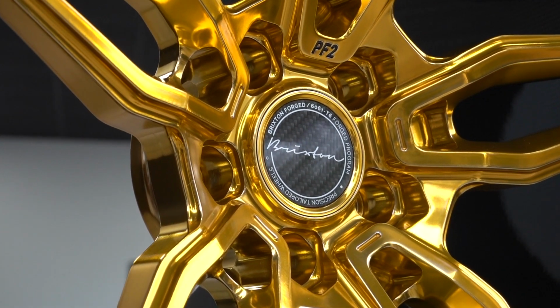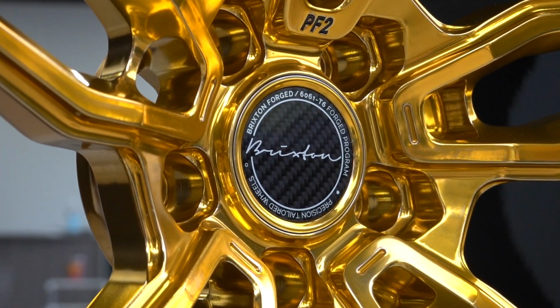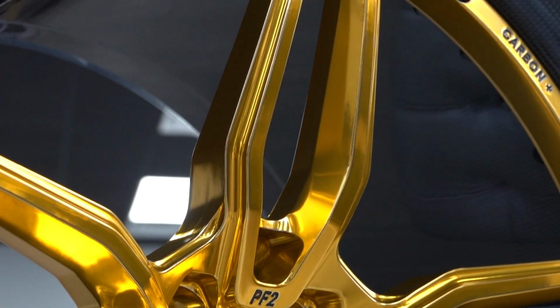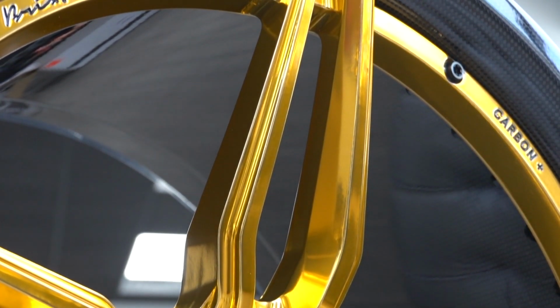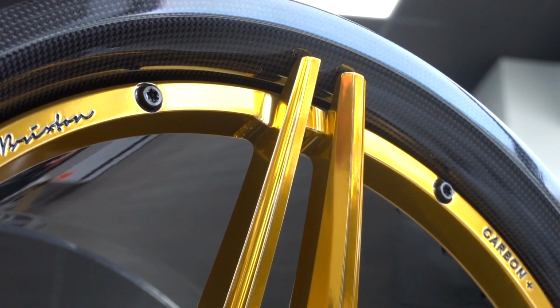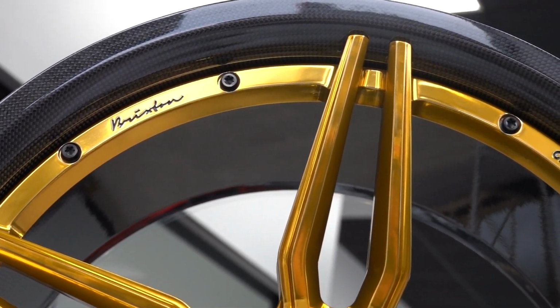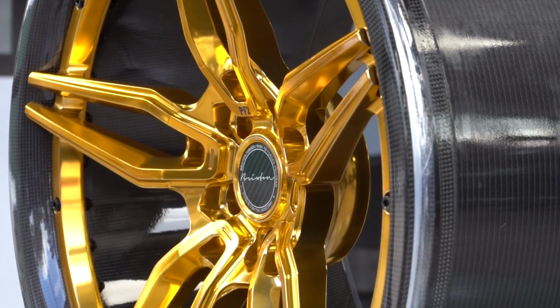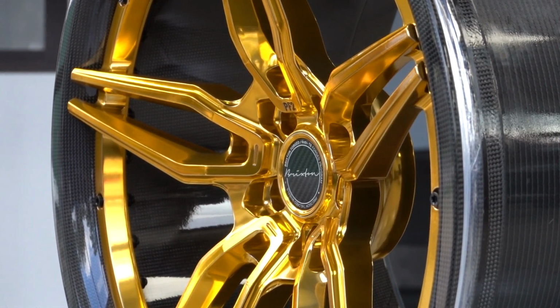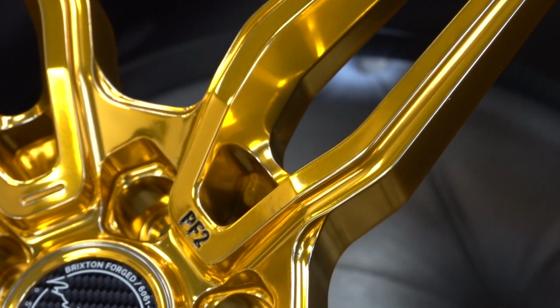The center finish is unlike any other gold I've ever seen from any manufacturer. It's as gold gets. It literally looks like Brixton went and took Egyptian gold, melted it down, and made this wheel. The color actually looks like this in person. It's that shiny, it's that lavish looking. And just to clarify, this is not chrome. No, this is polished. It has a level of sophistication to it that chrome can never achieve.